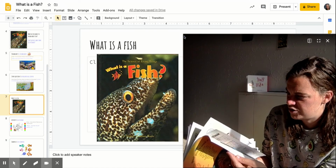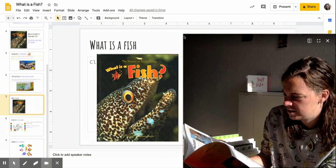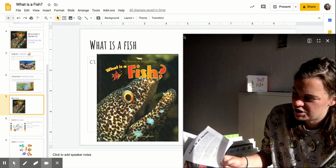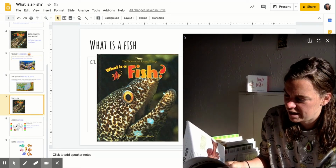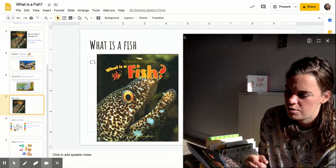Fun fish. Here we go. The fish on our front cover was actually an eel, which is a fish that lives either in the river or in the ocean. Very cool.